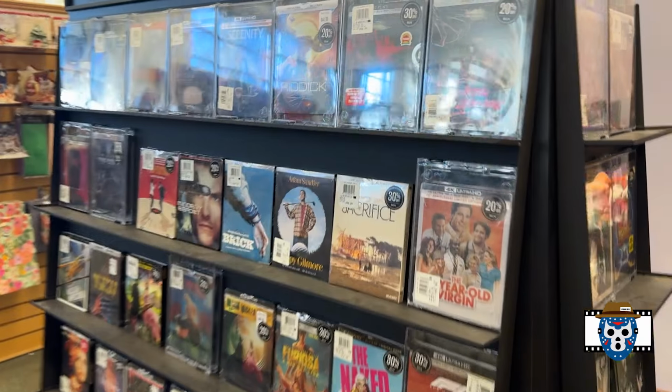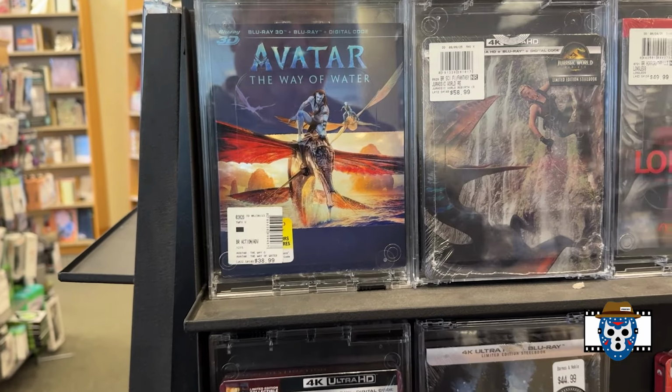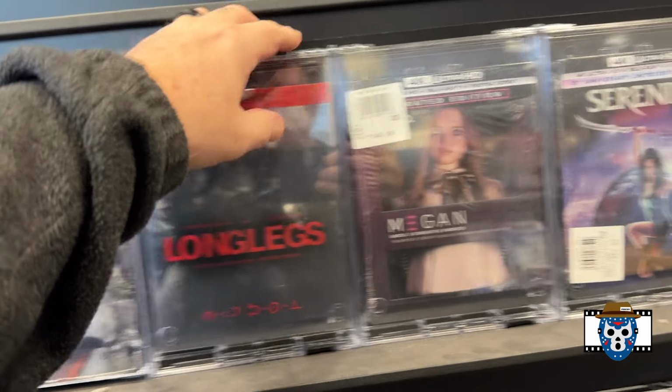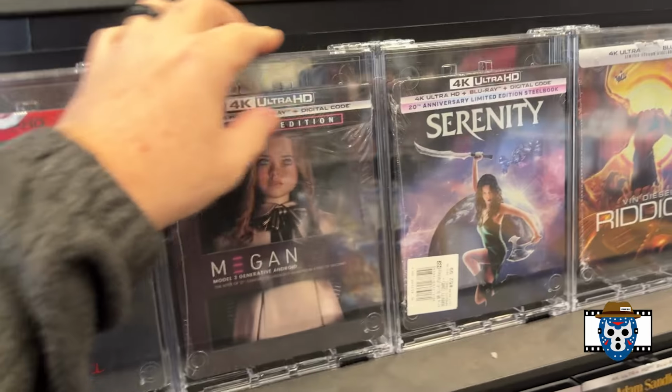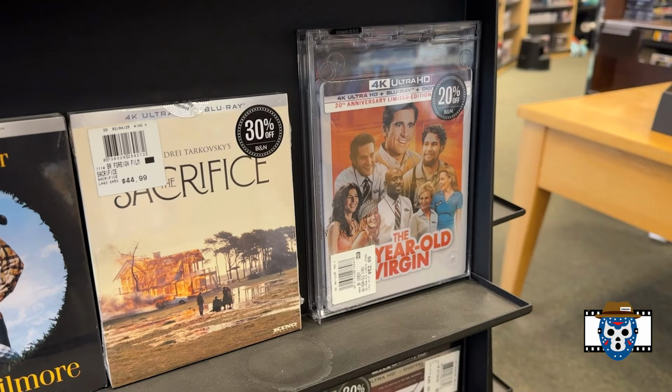Nothing. I heard them talking about there was supposed to be some kind of little Valentine's display, but they didn't have enough movies, so they were going to just keep the steelbooks out. Let me know in the comments down below, did your Barnes & Noble get like a little Valentine's section?